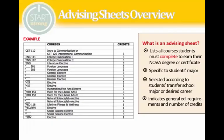Now that you understand how your Loudoun First Year Advisor will help you to determine your Nova major or associate's degree, it is important to have a good understanding on how you will select classes so that in the future you will be able to complete and earn your degree. An advising sheet is available for each major or associate's program. Advising sheets are very important tools that help students determine all courses needed to complete and earn their associate's degree.